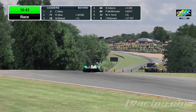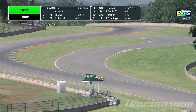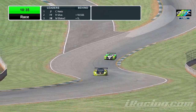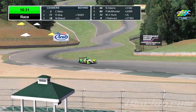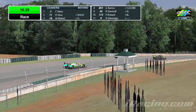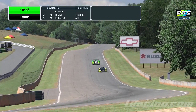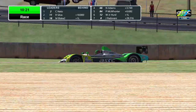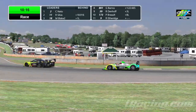Philip Breno appears to be back on track. Looks like he got all of his damage fixed. So now he is just going to putt around for a while. He actually could potentially... No, excuse me, no. He cannot get around Rob Denhoff at all. Just not enough time left for him to make up 3 laps on him. So looks like Philip Breno is going to finish 10th overall, and that is 3rd place in the prototype category.